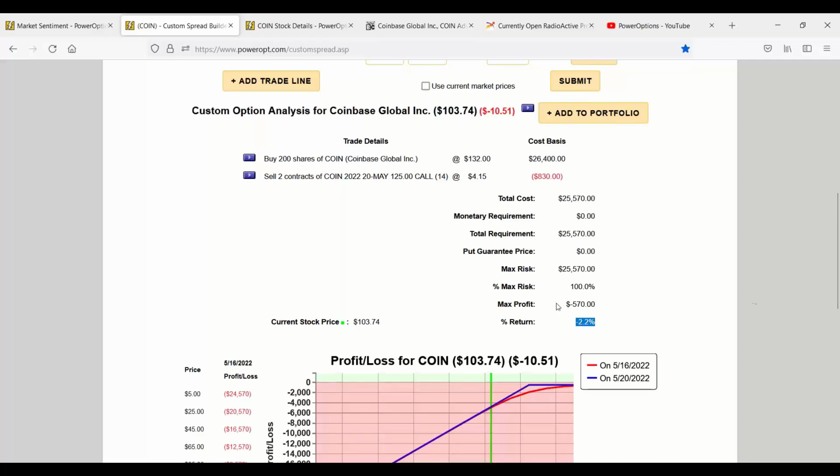Well, that's kind of better than the $2,800 loss per 100 shares that I have right now with my new cost basis of 132. But it's helping lower the cost basis continually. I get 415. Hey, if I keep that 415, my cost basis is now 128.